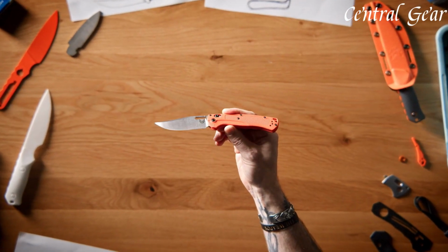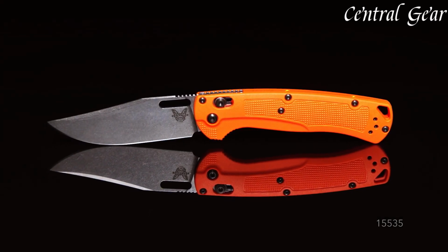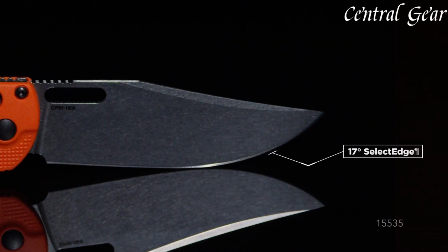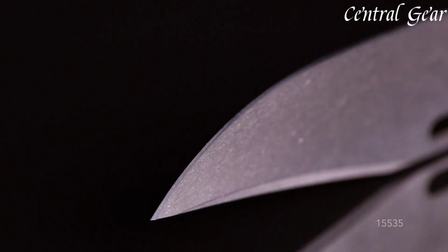Its orange thumb studs and backspacer add a touch of visibility and style, ensuring it stands out in any gear collection. Compact and durable, the Benchmade Taggedout is perfect for field dressing game, camping tasks, or everyday carry, embodying a blend of durability, functionality, and precision craftsmanship.